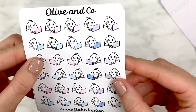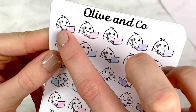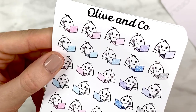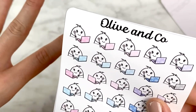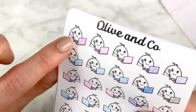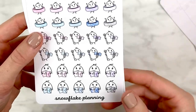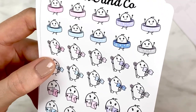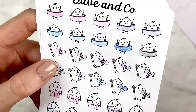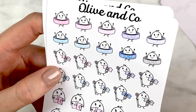And then we have the snowflake laptop. And I decided to give her a pen instead of a coffee cup. And on the pen, it is kind of like a diamond pen that we all know, but I decided to make it a snowflake. And again, these are going both sides. And then we have the snowflake planning. I just always want some planning stickers because, yeah, I think we all plan out here. So these are going to come in really handy.